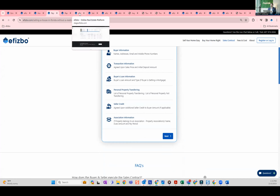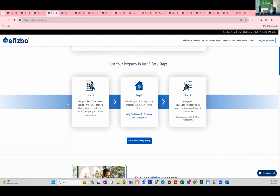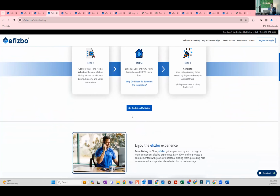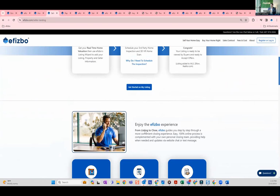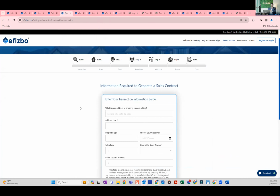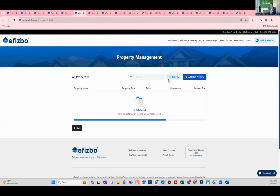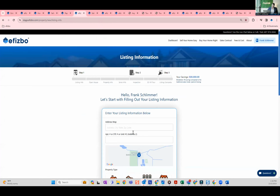But we are going to focus on the listing to close journey, which would be list my home for sale, right on this page. And you can see all the items that are available for you to review and look at if you'd like. And you'll say, hey, I want to get started and list my property. When you do that, you're going to be brought to our listing wizard. And that listing wizard should be right about here. Give me a second. I will find it in just a second. Add property. Here we go.